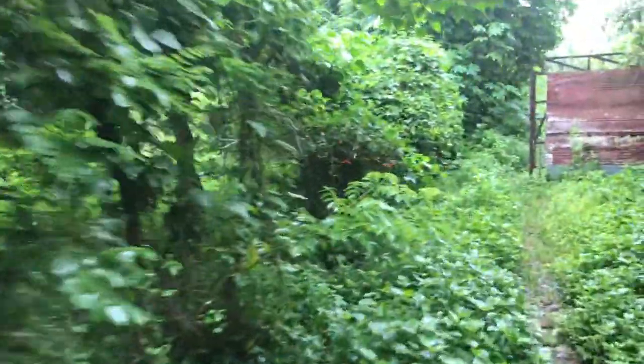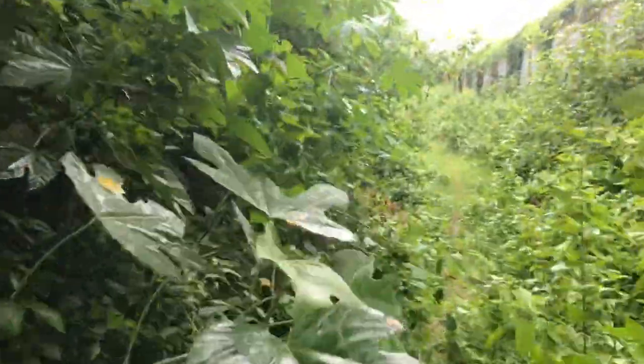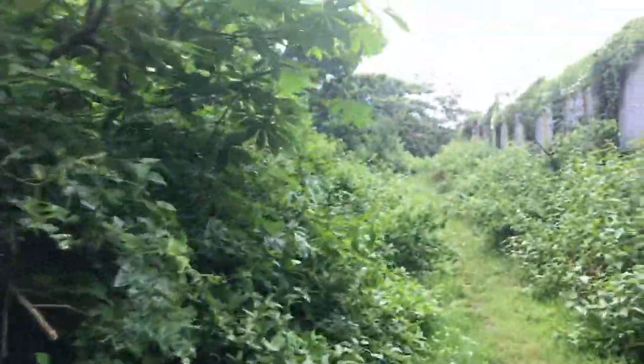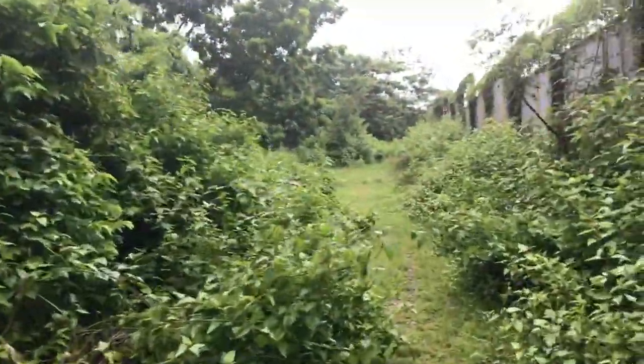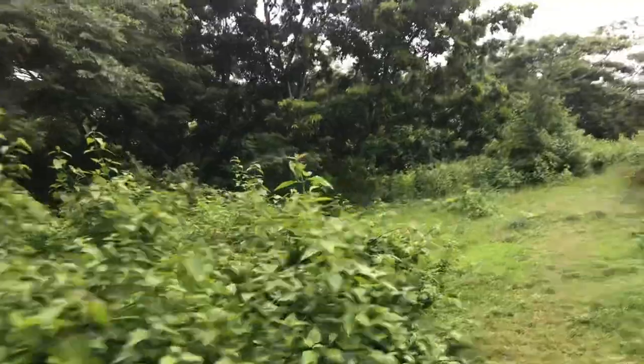Here's the wall. Is this with the wall included? Oh, this, okay. So this is already part of the property, but the other side with the fence is not included. Yeah. So expect that there's a lot of bushes in here because it's rainy season, so all the grasses and bushes are growing.